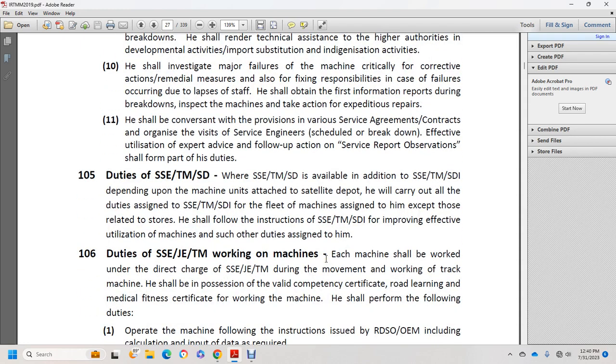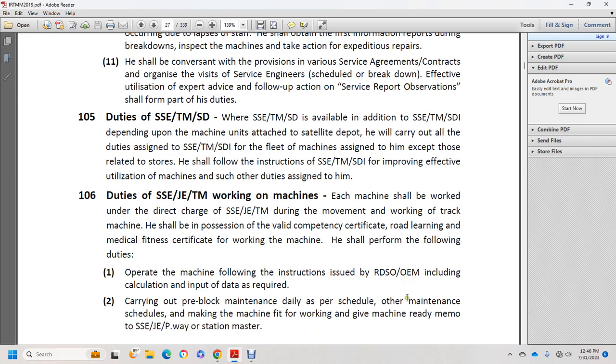Duties of the satellite senior service engineer, junior engineer, and track machine staff working on the machines. Each machine shall be worked directly with the senior service engineer or junior engineer, track machine. During the movement and working of the track machine, the staff shall be in possession of a valid competency certificate, road learning, and medical fitness certificate. Staff working with the machine shall perform the following duties.